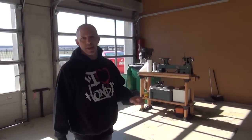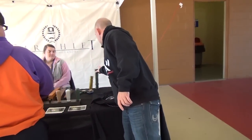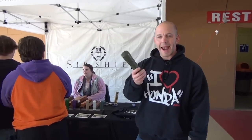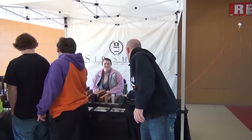Sir Shift is handcrafting shift knobs. I've never seen that before. That's really cool. I want to check one out really quick while we're here. May I? Look at these things. Made out of wood, of course, they screw right on, but you can get any color, any design. Actually, it looks like there's a little H on that one for Honda. Really, really cool stuff.